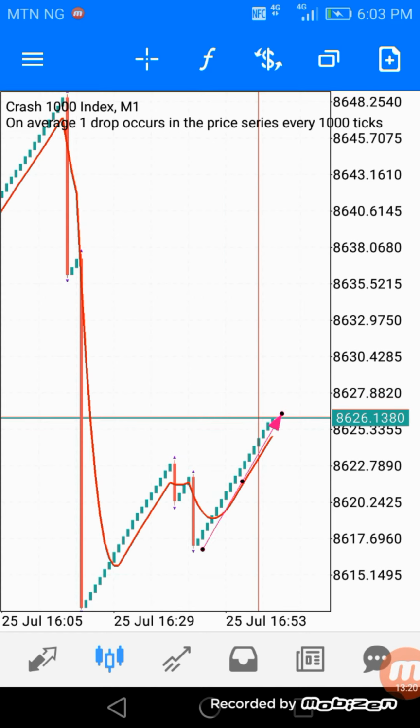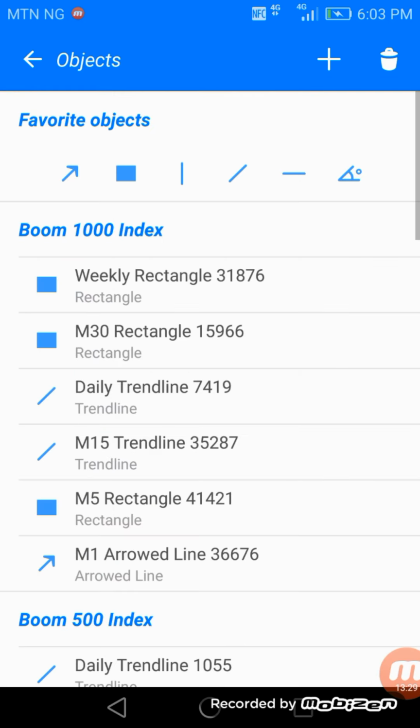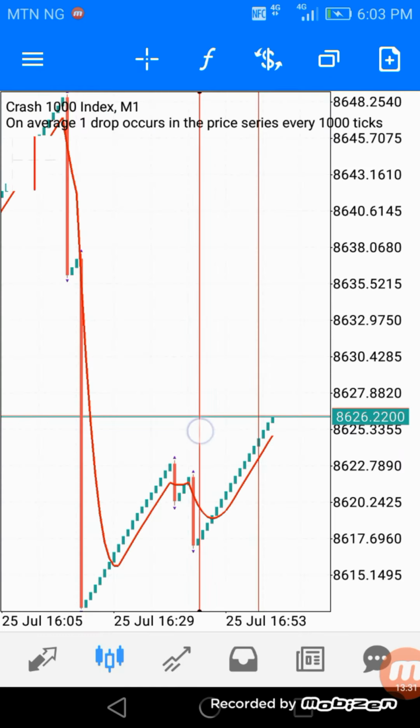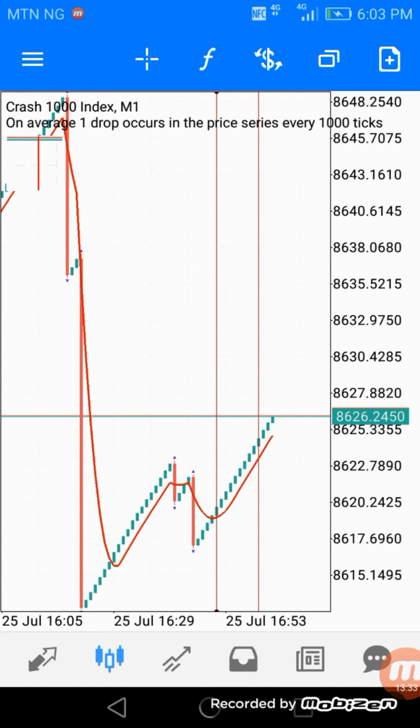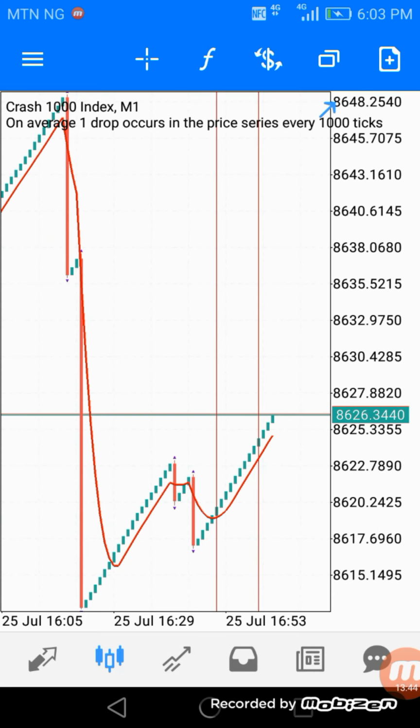Okay, now let me clear the chart so that you will understand very well. Remember that our trade was actually executed somewhere here. It's only the vertical line that I will not remove. Yes, it was executed somewhere here. Now, I did say that you are looking out for a W formation. You are trading the second leg of the W. This was the second leg that we traded, okay?